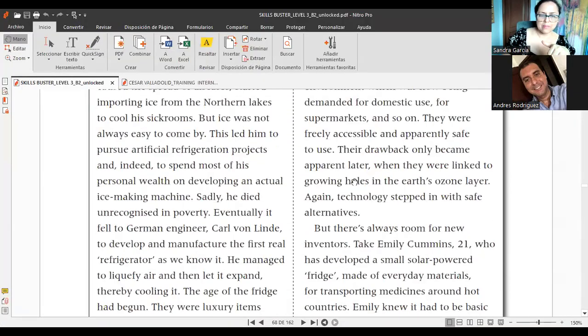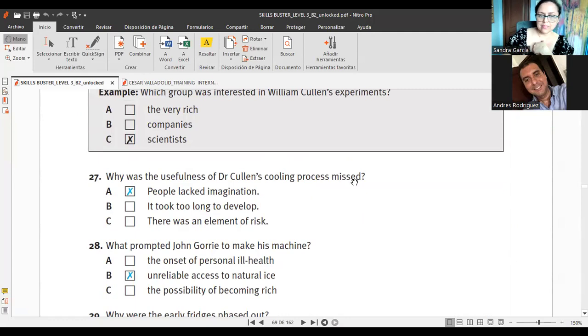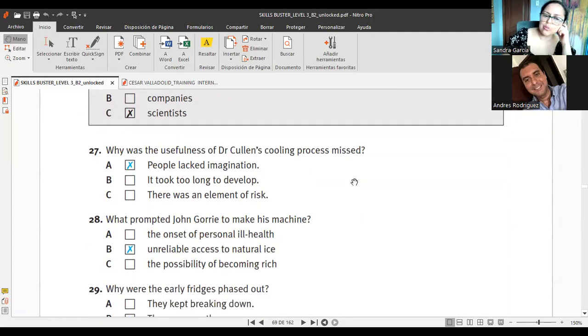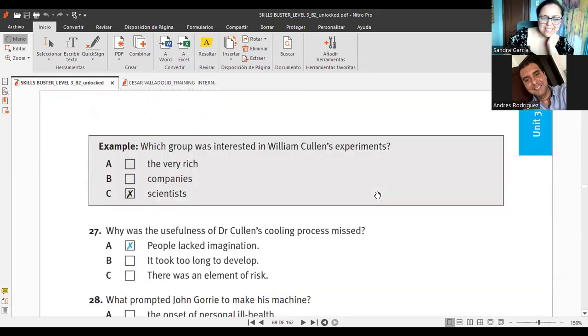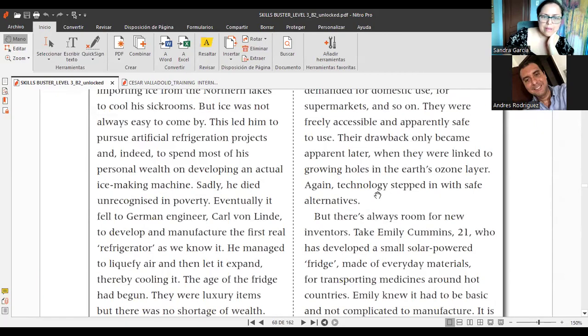Okay. So this one is 27. 27, incorrect. So then you really have to take a look at it and read it. So you have a question, Andres. Okay, why was the usefulness of Dr. Collins' cooling process missed? I understood, according to the reading, that there was an element of risk. Element of risk. Why was the usefulness of Dr. Collins' cooling process missed? Then you have to go, what is the paragraph saying this? And this one is the first? Yes. Okay, must be at the beginning.